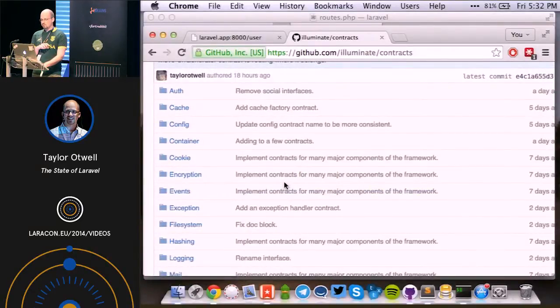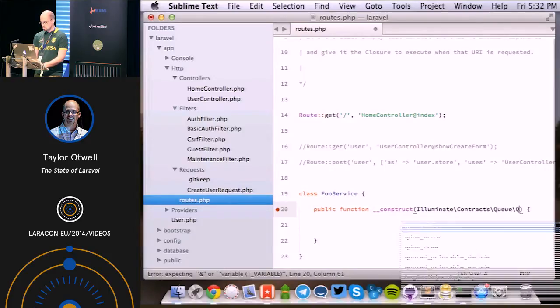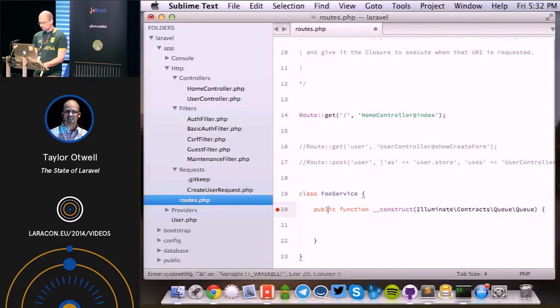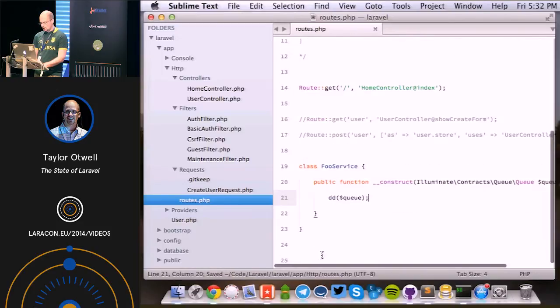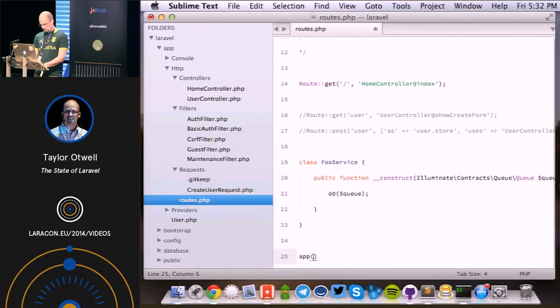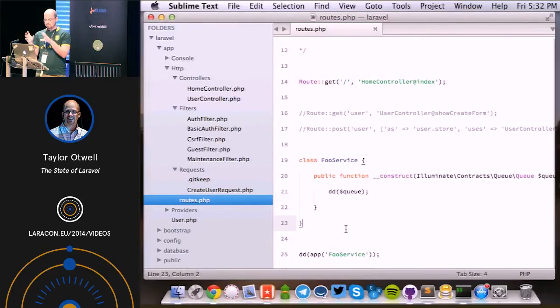All the main components in Laravel 4.3 implement some of these interfaces. So the authentication thing implements an authenticator interface. The cache implements a cache interface. The benefits that gives you are multiple, but I'll go through them one at a time. Now you can just type hint to that contract. Okay, and I'm just going to do this quick and dirty and resolve it out of the container this way. If we resolve this foo service out of the container, we should get an implementation of that queue contract, because these are bound to the Laravel implementations by default, but you could always rebind them.